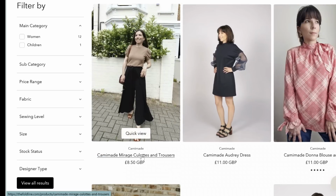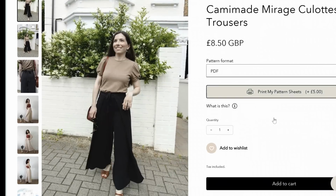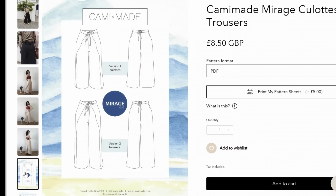Now, she's got the Mirage culottes and trousers. So let's have a look at these. They're quite a wide leg. Interesting trouser. Let's have a look at the line drawings. Look at this. They're wraparound trousers, aren't they? And something I've been wanting to try for a while. So you can have them as culottes or trousers.